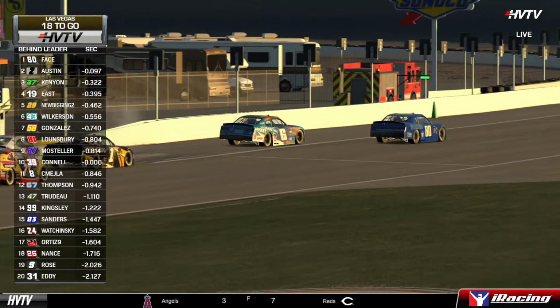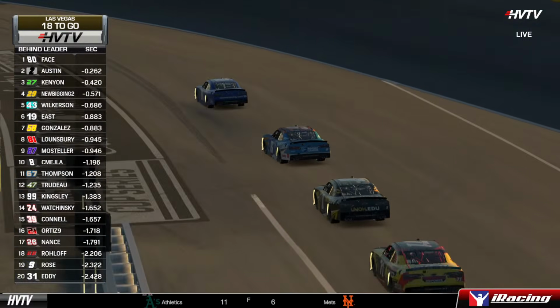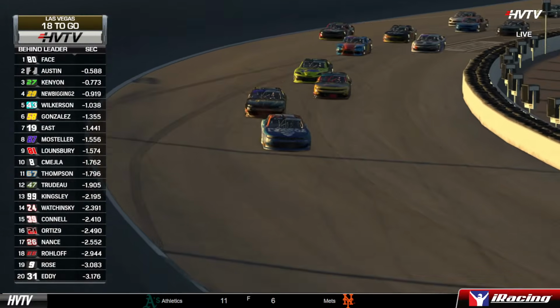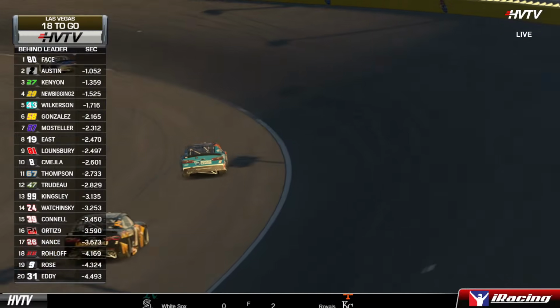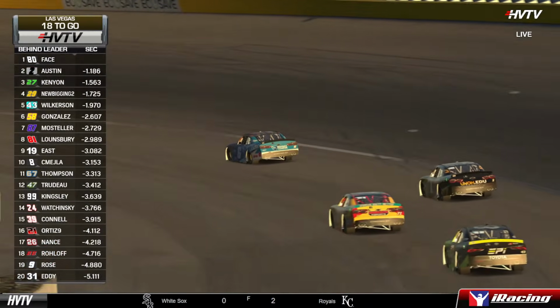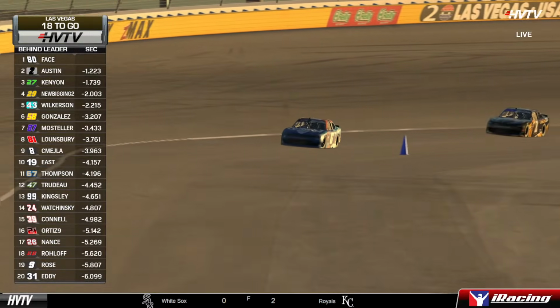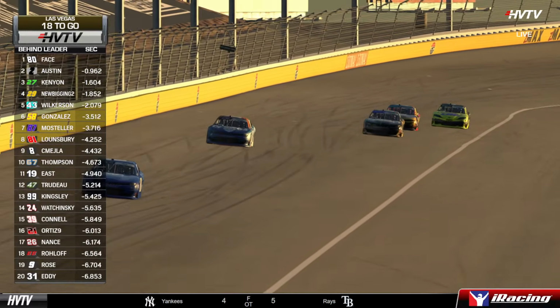So it's not my discretion, though. But I did make the rules, so I'm not going to be the guy who gives Gavin the EOL, but he should have it, because obviously spinning someone down the pit road, you could easily put someone in a bad spot. So Gavin Austin will come out P2, though. It looks like he will use that fast repair early here. 18 to go.